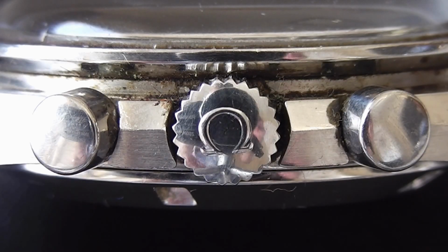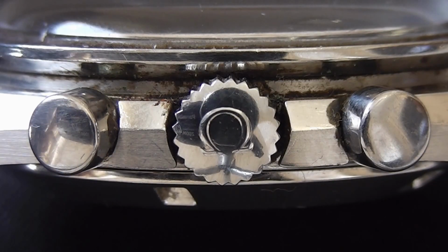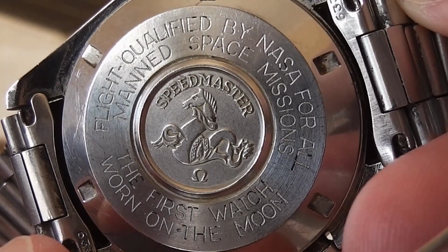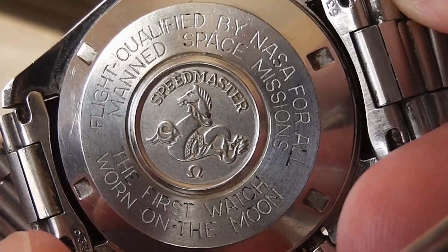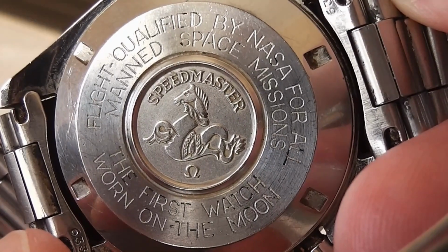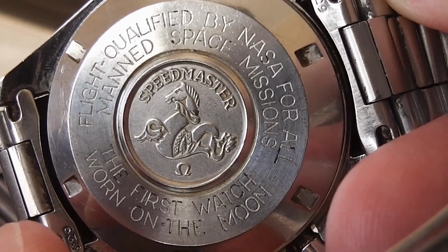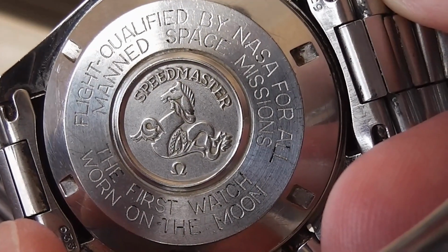The crown is for setting the time and winding the watch. Fully wound, this watch seems to have a power reserve of around 48 hours. As you can see, the crown also has the Omega logo on it. If we turn the watch over, you can see that it proudly states flight qualified by NASA for all manned space missions, and below that, the first watch worn on the moon.